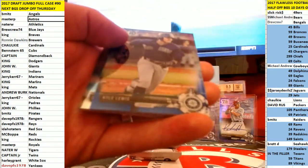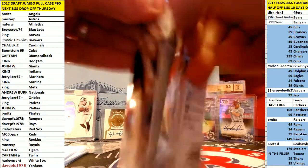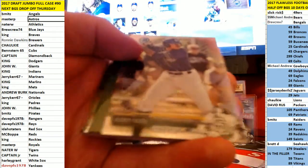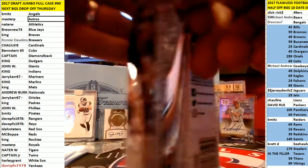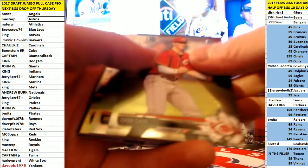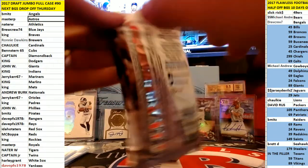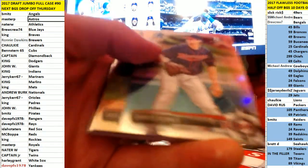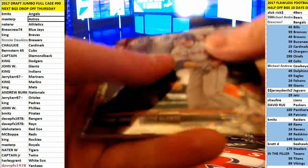Andy Ibanez, Fernando Tatis Jr., Kyle Lewis, Griffin Canning, Taylor Wallace, Buddy Reed, Ryan Sandberg. Cash Case, Lords, oh Lords. Next autograph is going to be Jacob Pearson for the Angels. That is a base auto.